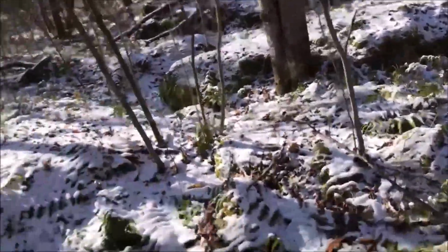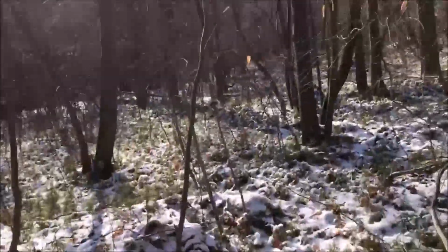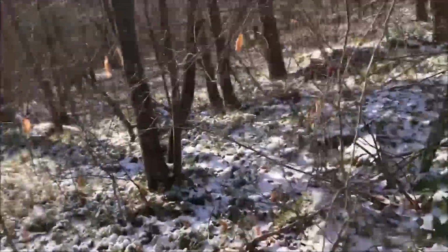A lot of boulders. You got to traverse. Be careful. I don't want to break my ankle or sprain it. That'd be pretty bad.